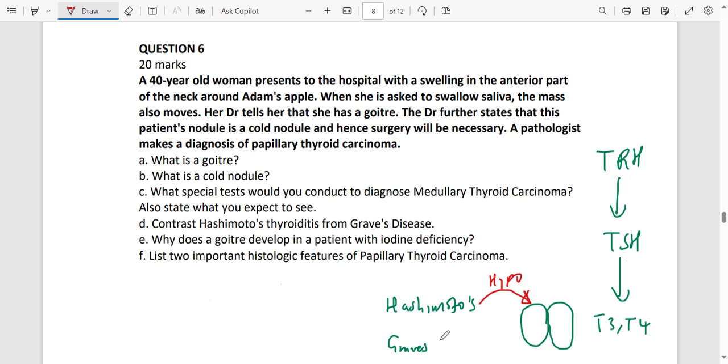Now, Graves' disease is also an autoimmune disorder. But what is happening in Graves' disease is that there is production of thyroid stimulating immunoglobulins. These thyroid stimulating immunoglobulins behave like thyroid stimulating hormone. So they are going to be working on the thyroid gland. These are antibodies, they are immunoglobulins. Instead of destroying the thyroid gland, they are stimulating the thyroid gland to produce more of the hormone, and that is what leads to hyperplasia of the cells of the thyroid gland, and that causes hyperthyroidism.